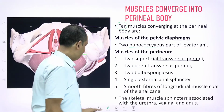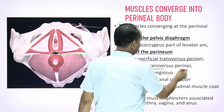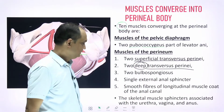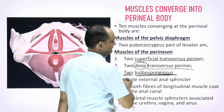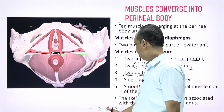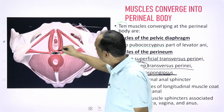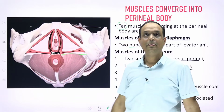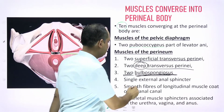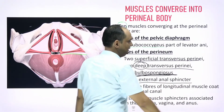Then you have the deep transverse perinei. Now deep transverse perinei is a muscle of the deep pouch. Then you will have the two bulbospongiosus muscles. So where is the bulbospongiosus muscle? Here you can see this is one side bulbospongiosus, this is the other side bulbospongiosus. Clear? Then you will have the single muscle, the external anal sphincter.